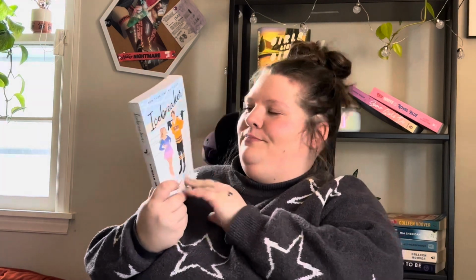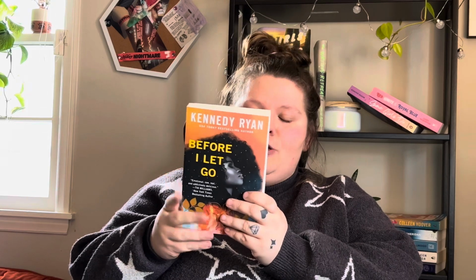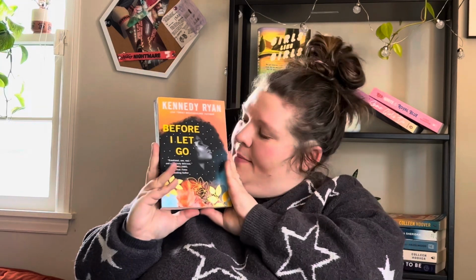So, I have Before I Let Go by Kennedy Ryan. This is also a like-new book I got for about $7 from thriftbooks.com. It's perfect condition. I couldn't ask for anything better. It's like it would have come from Target or something. Before I Let Go is a romance. It's supposed to be a really hard-hitting, emotional romance by Kennedy Ryan. I've heard amazing things. This cover is absolutely beautiful. I'm obsessed.